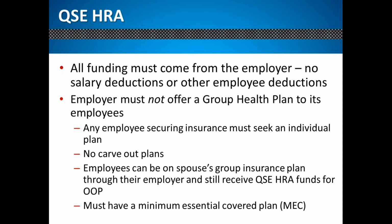So if you have any questions, I wanted to mention this as we're talking about a QSE. If you have questions as they come up, type them in, because we're going to answer QSE HRA questions before we move on to the integrated. So back to the webinar.